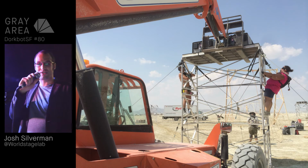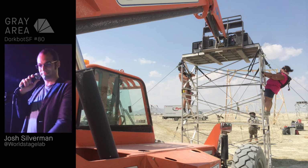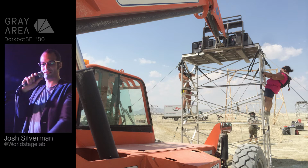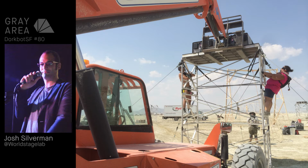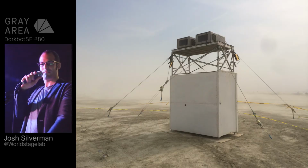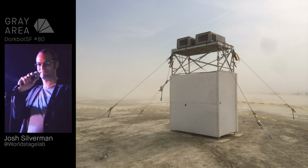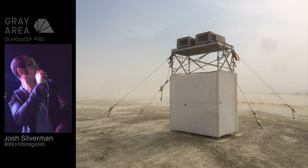Then we strapped the projectors onto platforms, as you see here in the bottom right, and forked them in pairs up onto the scaffolding. And up and down, and then we strapped them down with ratchet straps. So, that's what we ended up with.